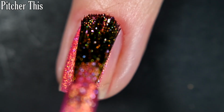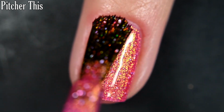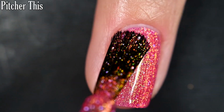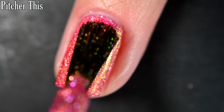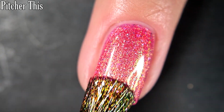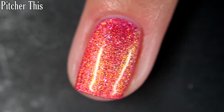So here's our first coat of Picture This. This is super opaque here on this first coat, like pretty much a one coater. I would call this a one coater, but I did do 2 coats just to show you what that looks like today. Nice and shiny, reflective on the nail. I did change up my lighting to try to catch some of that shifty shimmer. You will want top coat. This does dry dull, but removal is easy. So there are 2 coats.